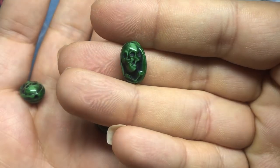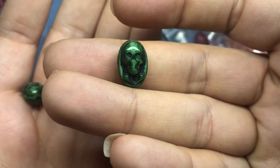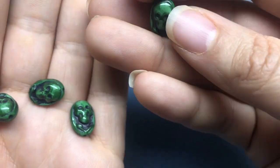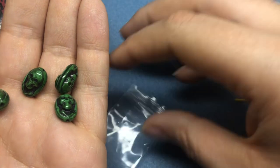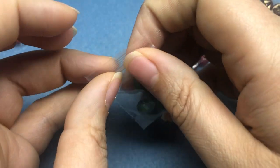Look at these. They're green. They've got that satin finish, and they're skulls and crossbones. They're so cool. They're so cool. They look like they should be in a Halloween movie. I love them.